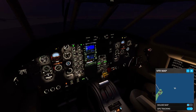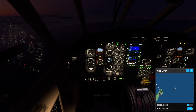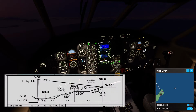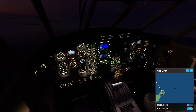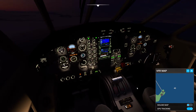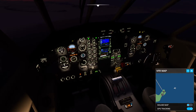And then set altitude for our next descent leg. And it'll be 1,600 feet. The airport elevation is at 673 feet. Okay, I'm starting that next descent.